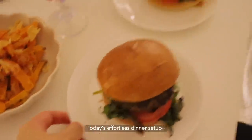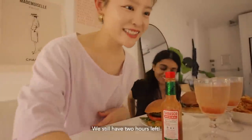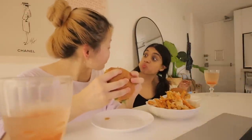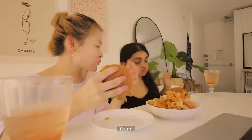Today's effortless dinner setup. We just never have to try and we still make it look so amazing. We still have 2 hours left. Done. It's good. We need to buy better buns. Yeah! The patty is so nice.